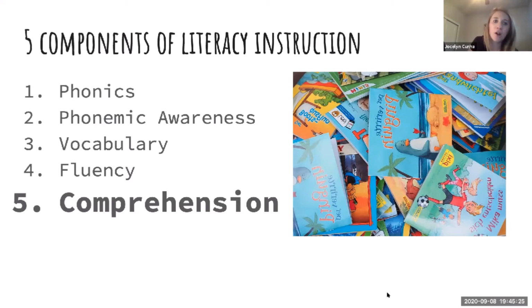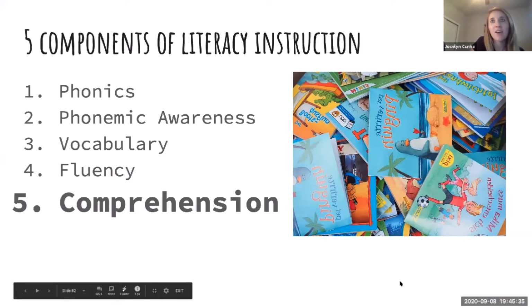Those are the 5 parts that we want to make sure we address to make sure kids are getting a well-rounded instruction in literacy and everything that they need to have a solid foundation.